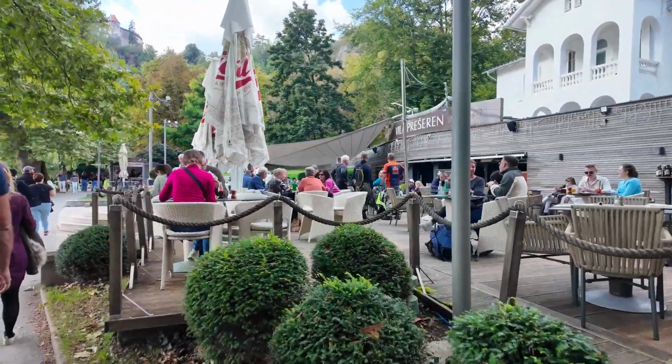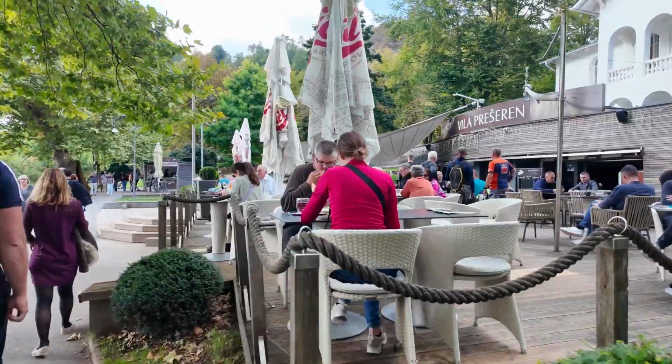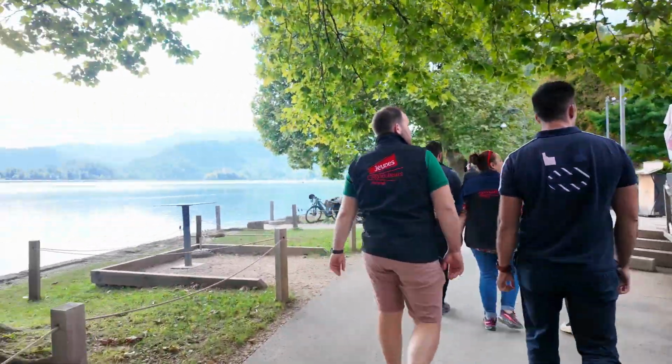There are many gorgeous restaurants and cafes to enjoy in Bled, but my favourite, or one of my favourites, is Villa Presserin, which overlooks the water, and it's so gorgeous. They often have live music, singers, and it's such a vibe. Let's go and check it out.